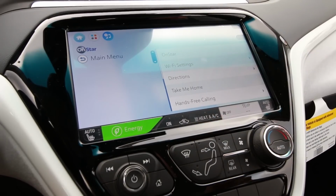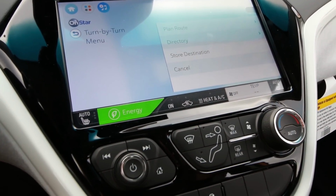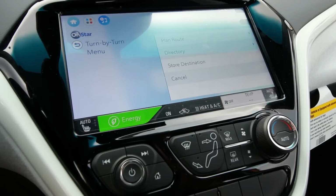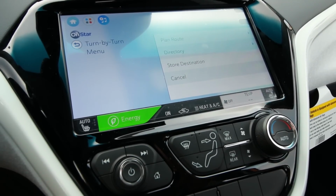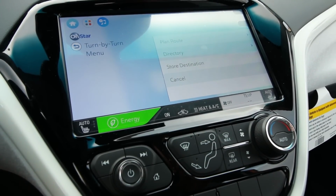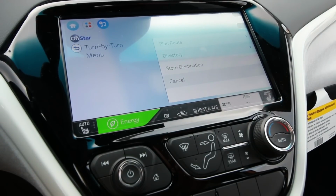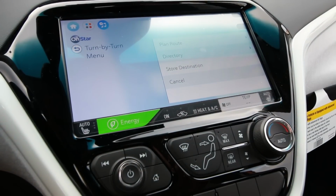So, directions. All right. Now say, plan route, directory, or store destination. Plan route. I'm sorry. To use the plan route command, you need to have stored destinations. To get a route now, please push the blue OnStar button. Returning to the main menu. OnStar ready.